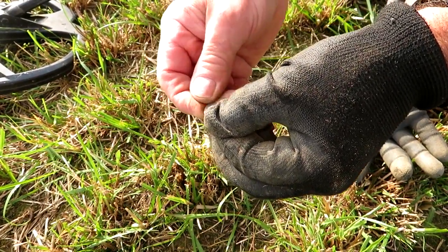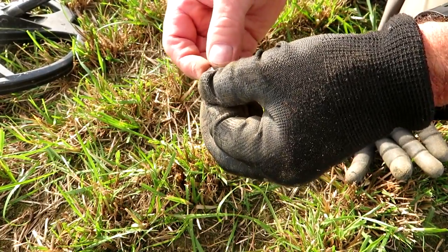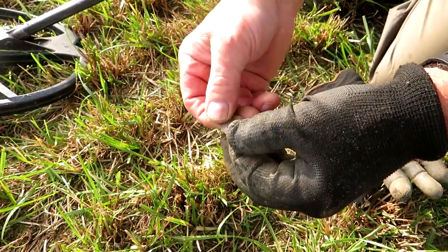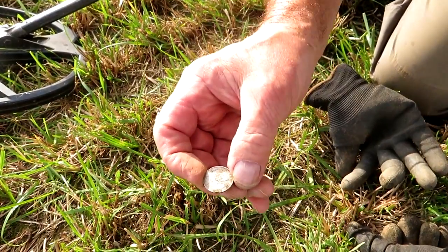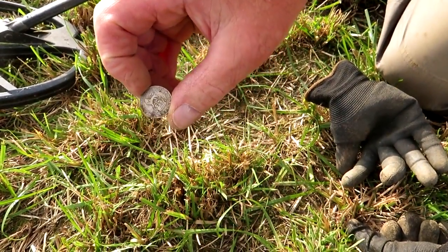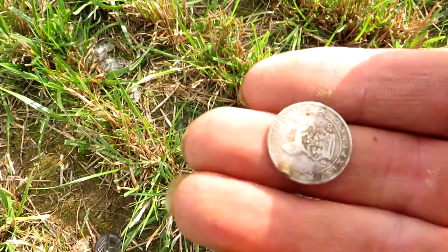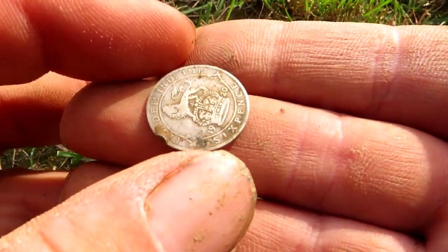Oh, Lucky Roger. That's what we call him. We're going to have to call him Lucky Roger sometimes. Let's find some good stuff. And it is 1920. Can you see? There. 1920. Peaky Blinders, isn't it?